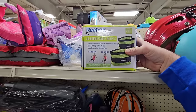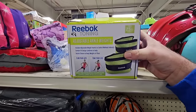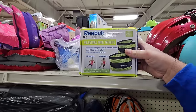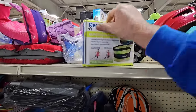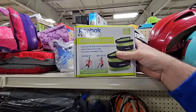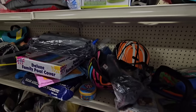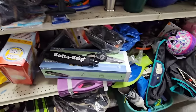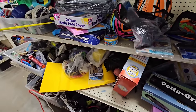Here we have some adjustable ankle weights. You know, tone the calf muscles, maybe strengthen the ankles. This is a Reebok. $4. That's pretty awesome. I don't know what that V means. If you know what that V means, let me know. I know the written price on there. That's what they do to some items that they're just quickly trying to get through. But yeah, boy, all kinds of stuff. It's like going through a huge garage sale.